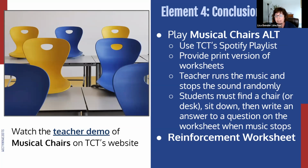If you want to see this in action, we have a teacher demo on our website, and I think it's actually my class, if I'm not mistaken. I did it a few years ago, but it's a teacher demo of musical chairs under our tab of professional development on our website.